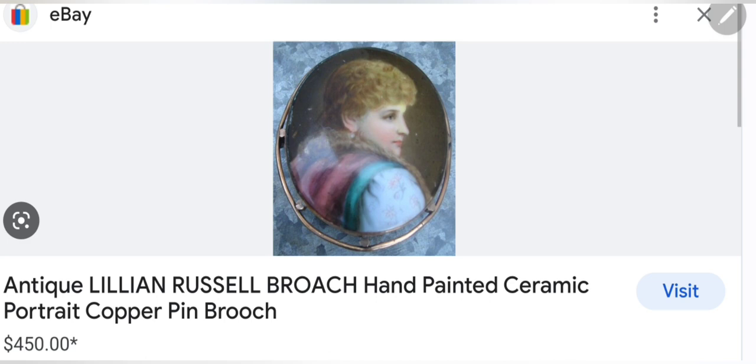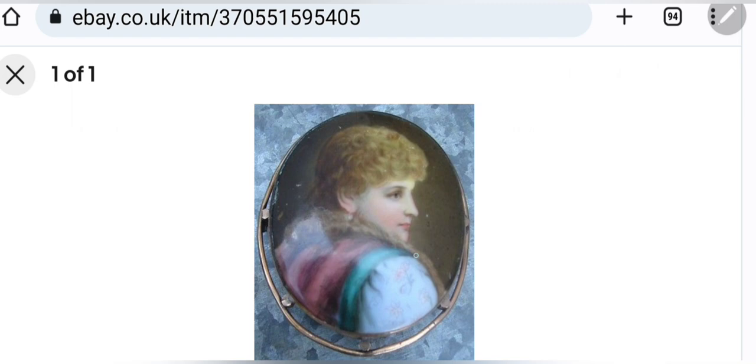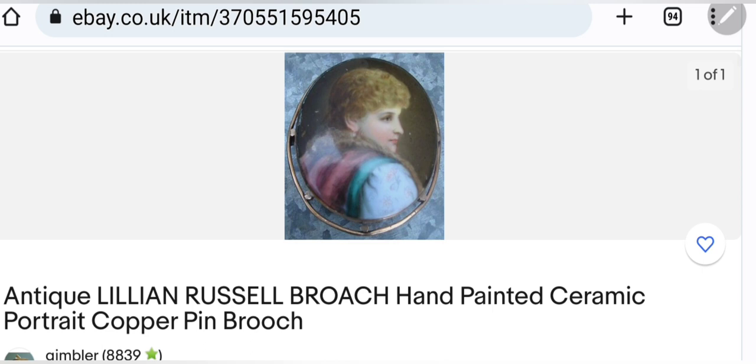$450, half the size of mine, and not even real gold, copper. $450. Let's just look at the picture and check it out. And, no. All right, here we go. So, yep, and the person only put one picture, and that's insane. Wait, hold on. My goodness. All right. So, yep, it's $450. And there's not many of these pins around to be had. So I really scored nicely with that $50 purchase.